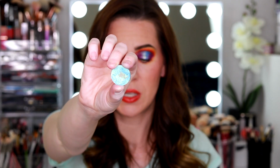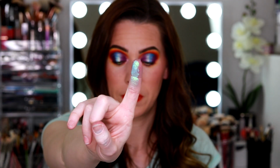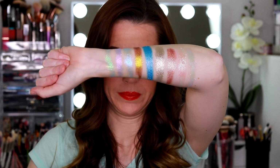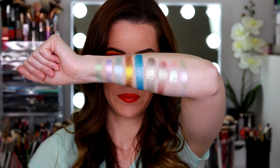It's a really bright blue in the pan, and it shifts purple. It's so sad. I need a new one. I'm thinking about buying a new one. I even hate to swatch it because I feel like I'm wasting it. I'll do it for you guys. That's how much I love you. It just reminds me of a mermaid. Look how pretty that is. Those are all of my Davina shadows.